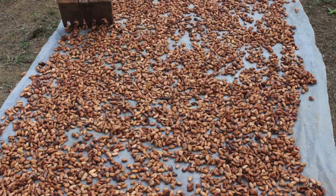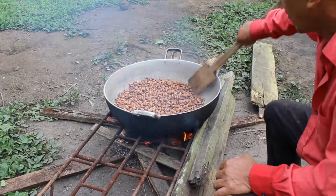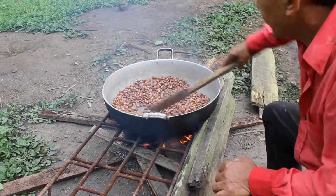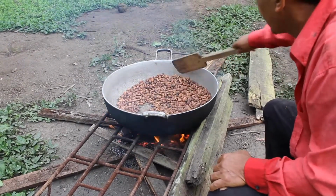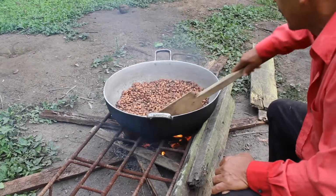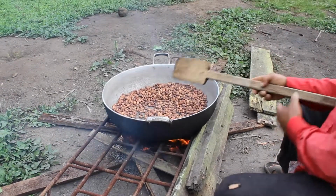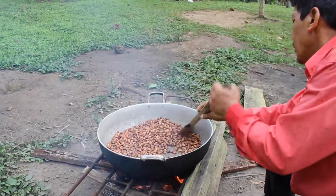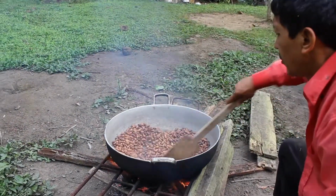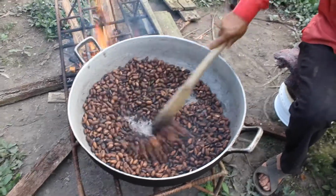This process usually takes about 1 or 2 weeks, and then after that we roast it over an open fire. So it's very weather dependent. You really have to keep an eye out on the cacao while it's out drying. Sometimes there's a lot of cloud cover. It often rains in this region here. So you have to be mindful, and when it rains you have to cover the cacao seeds and put it in a place where it doesn't get wet.